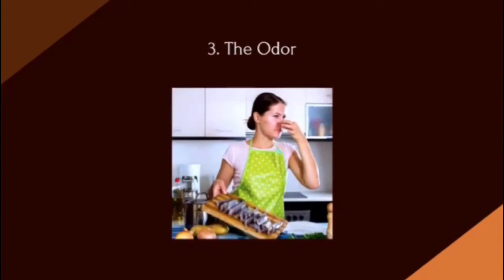Number 3 is the odor. The odor of a fish is one of the easiest ways of identifying whether the fish is fresh or not. If a fish has a mild fishy smell, then it would be fresh. If it has an awful, stale and sour scent, I would advise you to leave that fish and look elsewhere.